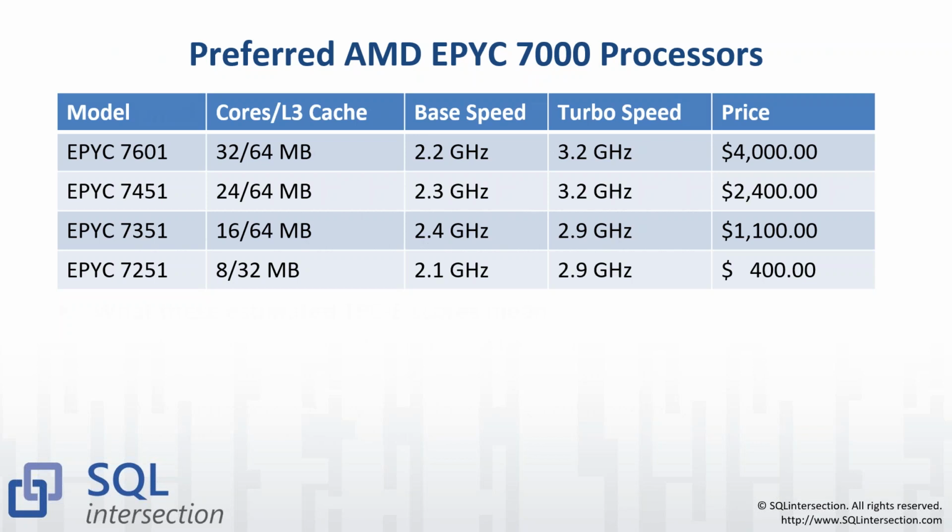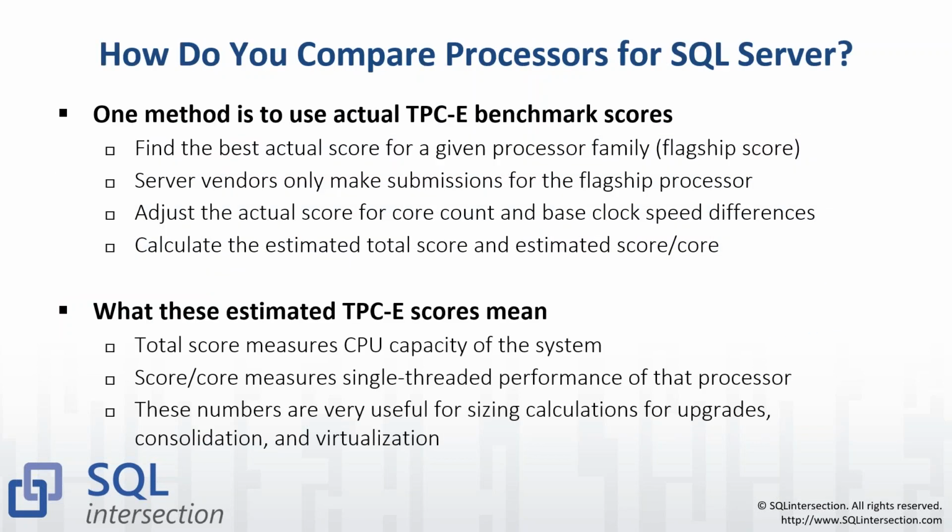All right, so how do you actually compare all these different processors that have been thrown around for SQL Server? Well, what I like to do is use the TPC-E OLTP benchmark. You can go online to their website, and they list all the TPC-E submissions, and they're all for SQL Server, by the way. Whenever a new processor family comes out, the hardware vendors like HPE, for example, will submit a test that uses the flagship top-of-the-line processor with the most cores, because that's going to give them the highest overall score on the benchmark.